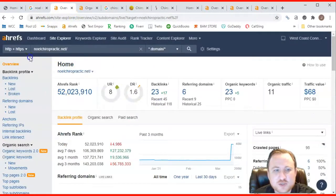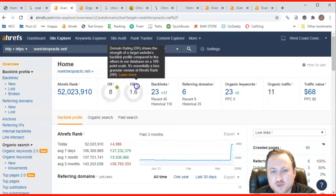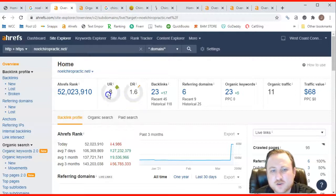I went ahead and put you in Ahrefs. Ahrefs is a tool that SEO companies use to determine how strong a website is. I'll go through this data for you so you understand what it is. This is the strength of your website here. They use two factors, the URL factor and the domain rating factor. These are on a scale from 0 to 100, with 100 being the strongest. As you can see, you're pretty low. Another thing you want with these is for them to be 1-to-1 if possible.